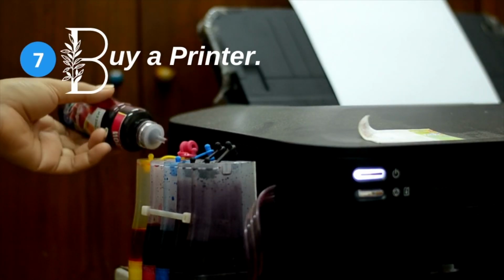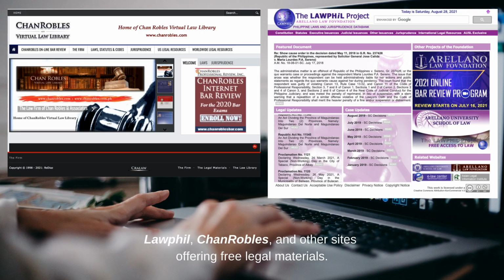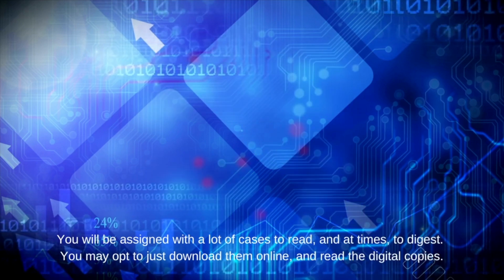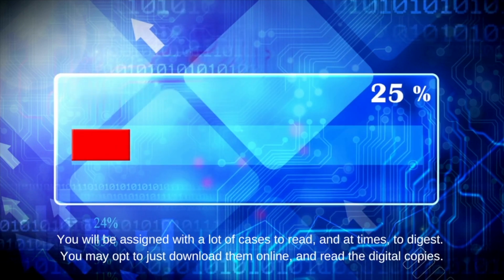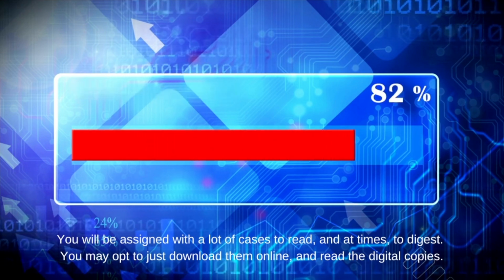7. Buy a printer. Instead of Netflix, Facebook, Twitter, Instagram, your favorite websites should now be supremecourt.gov.ph, the official website of the Supreme Court, Lockfield, Chan Robles, and other sites offering free legal materials. You will be assigned with a lot of cases to read and at times to digest. You may opt to just download them online and read the digital copies.